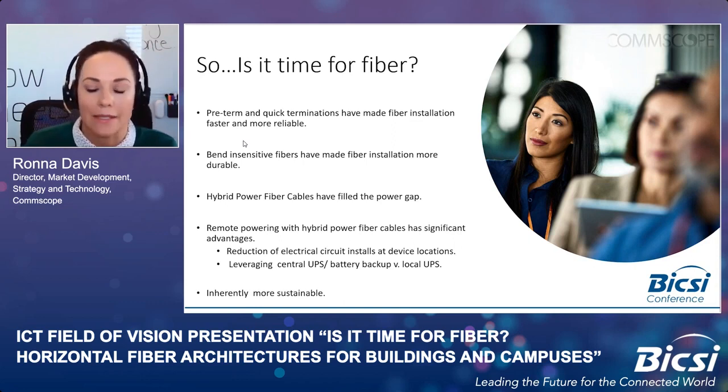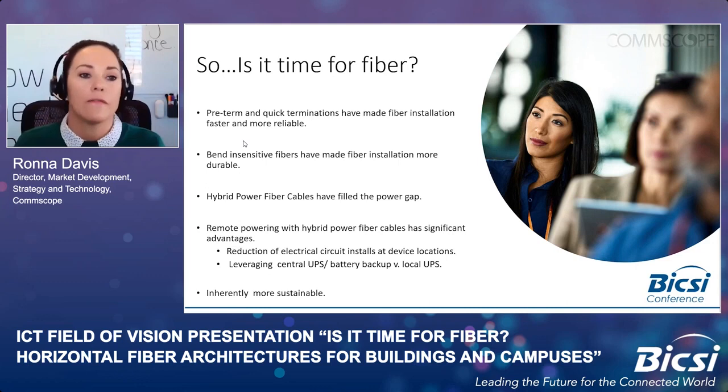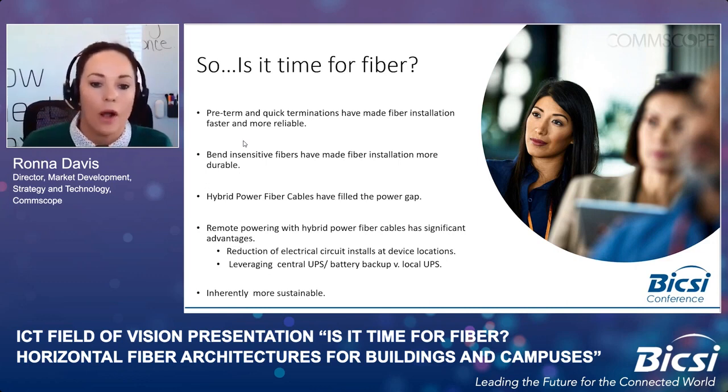Remote powering of devices has significant benefits, from reduction of local power circuit installation costs to utilization of centralized UPS and battery backup systems. And fiber networks reduce the overall materials in your network. That first tenet of sustainability is to reduce. Now, the longevity of fiber networks increases their sustainability by reducing rip and replace and forklift upgrades. Now, fiber optic networking, when implemented correctly, is a win. So now we're going to talk about fiber architectures next.